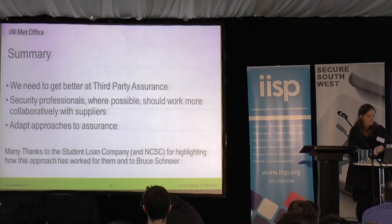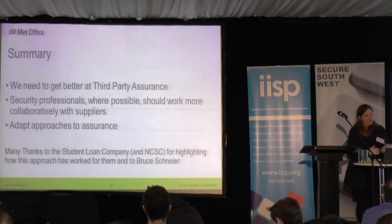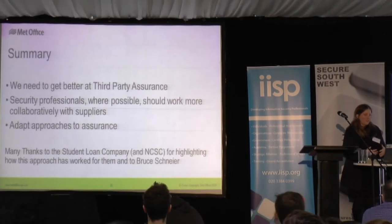I don't think we as security professionals are working as collaboratively as we could with our suppliers. I think that the approach in the past has been very much like we send a questionnaire, we ask questions during the tender, we do a risk assessment, but we're not working as close as we could with our suppliers, and that's something that I think we could do a lot better.